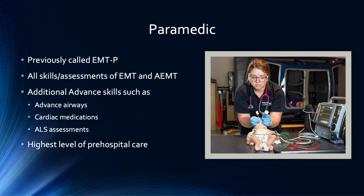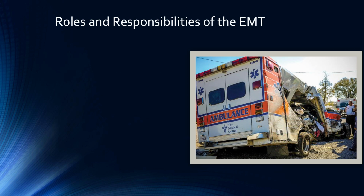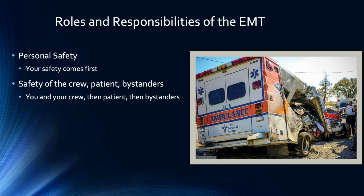So, now that we know the 4 roles, we're going to talk about the roles and responsibilities of the EMT. The first one is personal safety. When we talk scenarios, everyday functioning, driving, it is always going to be personal safety. If you're not safe, you can't take care of other people. The very next thing is the safety of your crew, then your patient, then your bystanders. And it goes in that order.